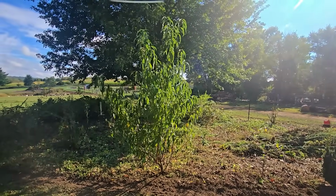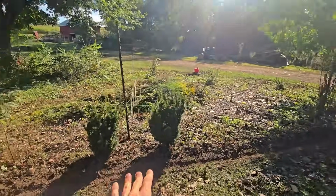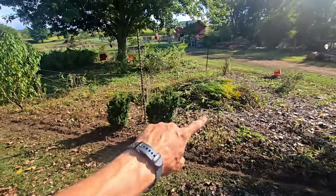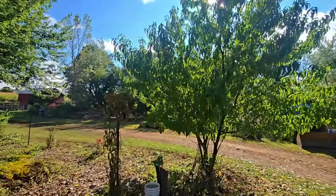But I think I need to come in here in the fall and do some pruning. Especially over here with the nectarine. We do have 2 ewes here. I'm growing these up. Hopefully they're going to connect one day and then I can actually shape them into something. But we're just letting those grow for now. The nectarine has done enough growing.